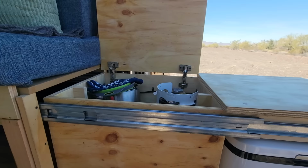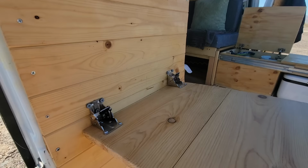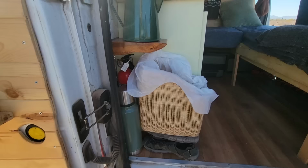And that is my little fold-out table on my door. That is just so handy for absolutely everything. It's great to have that second work surface when you're cooking. That's where I usually put my plates when I go to plate food. Over here on the side of my kitchen, I have a little waste basket. My fire extinguisher is behind there. It's really easy to grab if I needed to.